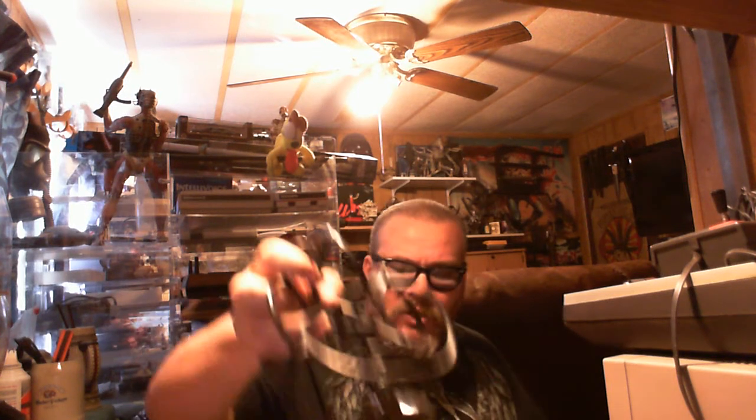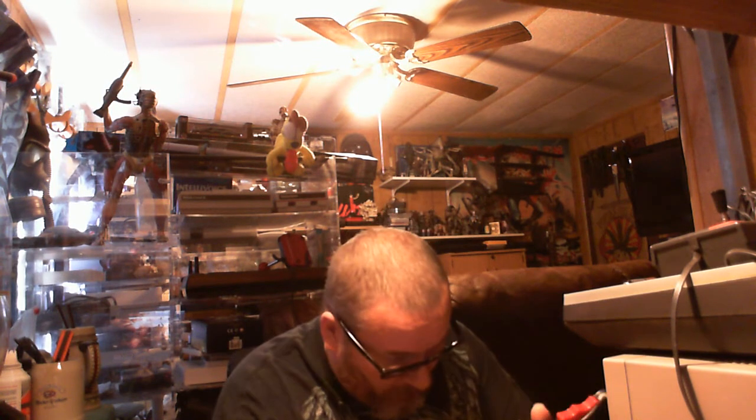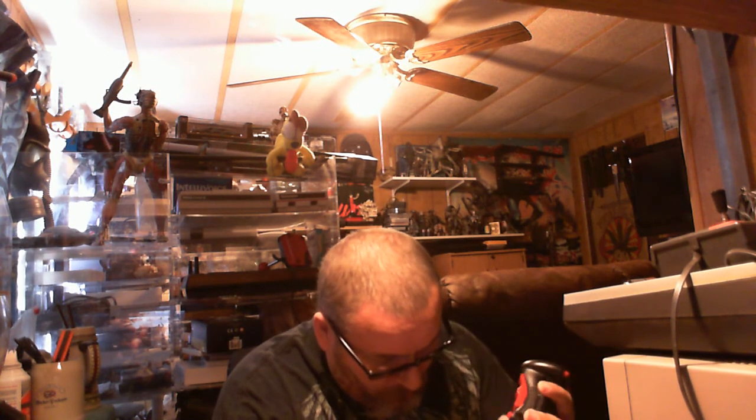I believe that's the start button, and then the bottom one here I believe is select. And then you've got a toggle switch that goes from just normal for shooting games to a rapid fire, and then all the way up is slow motion. It's a three-way toggle. Nice long cord. Just plugs in the bottom of it here. So, pretty cool.